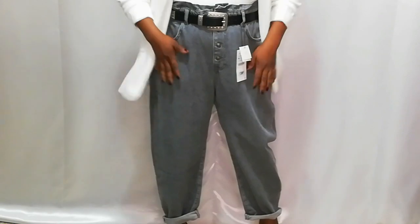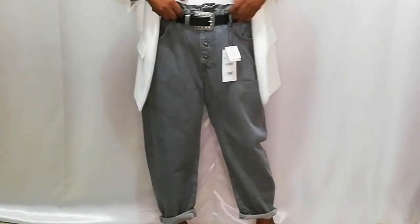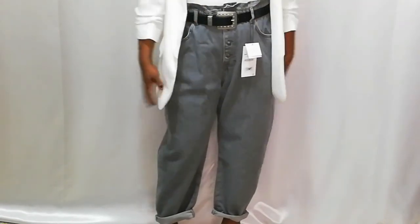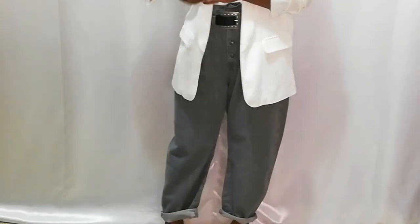So the jeans are very, very comfortable. I love the fit, it's amazing. I'm using a belt because it was too big for me, but I love it that way. So I'll be able to tuck it in my knitwear or blouses. Let me show you the back how it is.